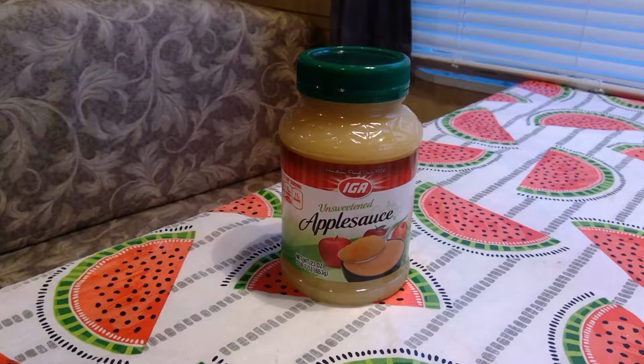Now, it did say if your applesauce is kind of chunky, you should probably run it through a blender to make it easier to apply to your hair. But if you buy something like this, from the store in this type of jar, it's probably super smooth already, and it's probably not going to be super hard to clean out of your hair or coat your hair. So I'm actually kind of excited to try this. Let's see how it goes.